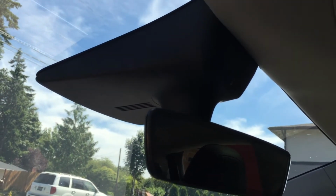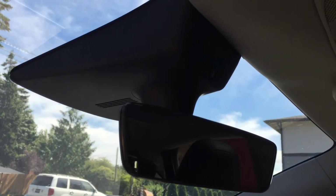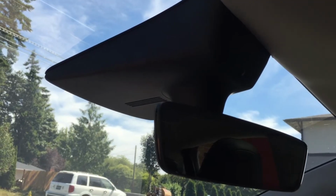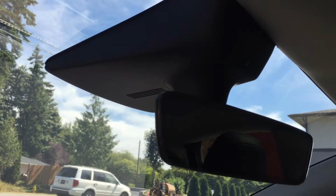Really, really stupid. And that's, in my opinion, for a car that was less than a year old when this issue was brought up, unacceptable. But according to Tesla, that's normal wear and tear, and it's not covered by the 1-year warranty. So I will be fixing it because they don't want to fix it.